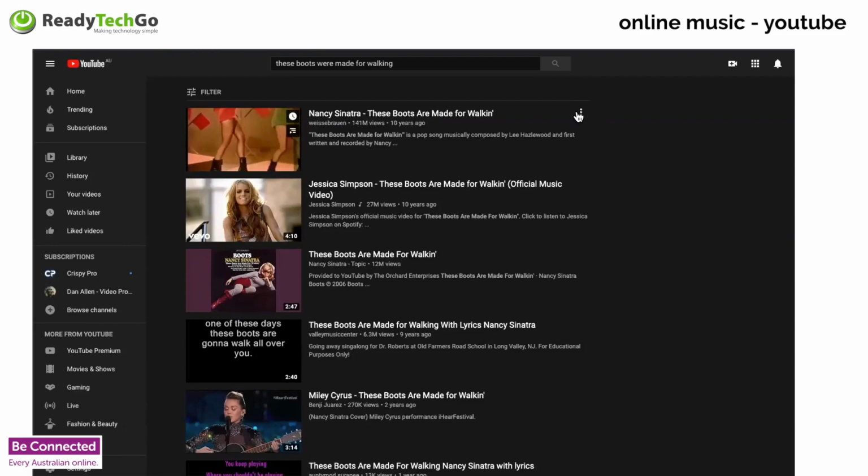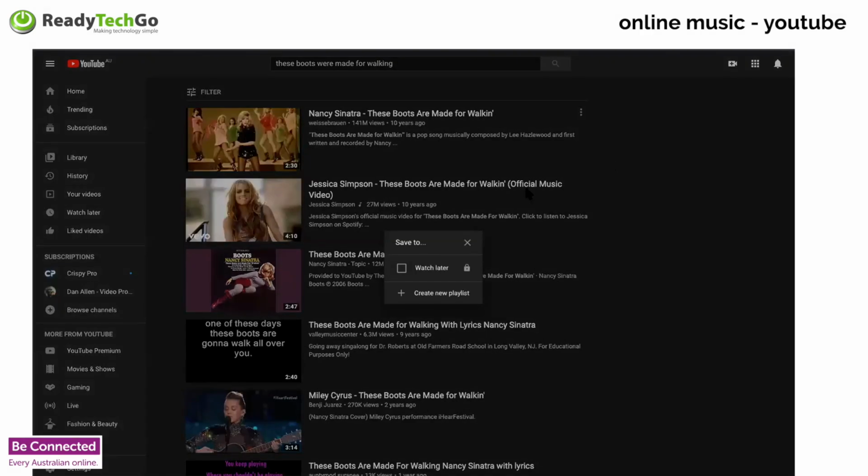Now, I've noticed there's three dots. Three dots, it's a menu. What do I get? I can add it to a queue, so I can add it to songs that I'm playing next. I can add it to my watch later, so I can come back at a later time and watch it anytime I like. Or I can pop it into a playlist of my own and start to make playlists of music on YouTube. So I can have music going on YouTube, have it going to the TV, my computer or whatever, and have my own playlist. So I'm going to add it to a playlist.